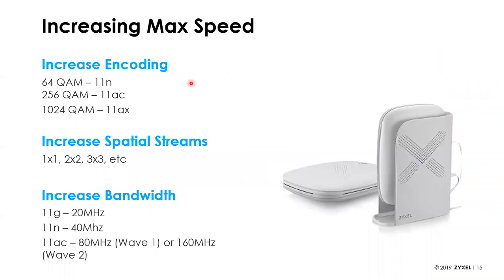The first one is by increasing the encoding. 11n used 64 QAM, which is basically how much data you're cramming into these frequencies. 11ac added the ability to use 256 QAM, and Wi-Fi 6 allows you to use 1024 QAM. Again, the higher this goes, the more data is being crunched on there. A common question we get is, why are you taking so long? Why didn't you roll out 1024 QAM before?